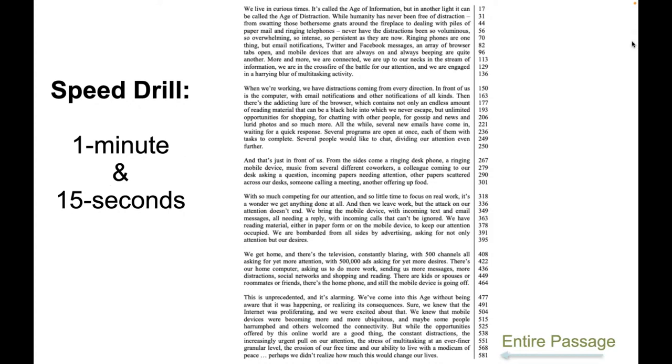You got a minute and 15 seconds to get to the end of the passage. So let me put that on the clock here. This is our final speed drill. So make sure you're going faster than last time. From the top to the very end. Ready, set, and go.